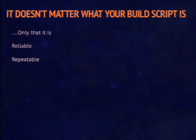And I mentioned some tools that we use on the previous slide, but it doesn't really matter what you use. You can use whatever you want, as long as it's reliable and repeatable. So you can have everything in shell scripts if you want. It's up to you. I wouldn't recommend that, but as long as it's reliable and repeatable, you're doing the same thing all the time, and it works, it doesn't matter.